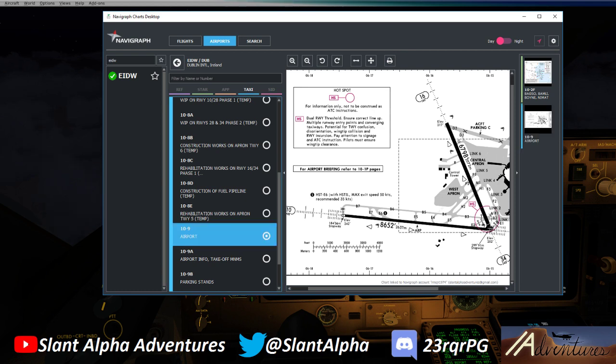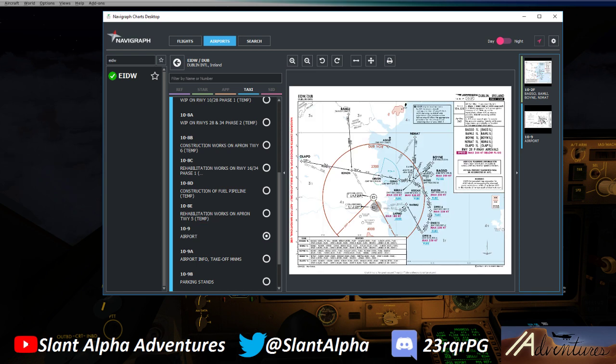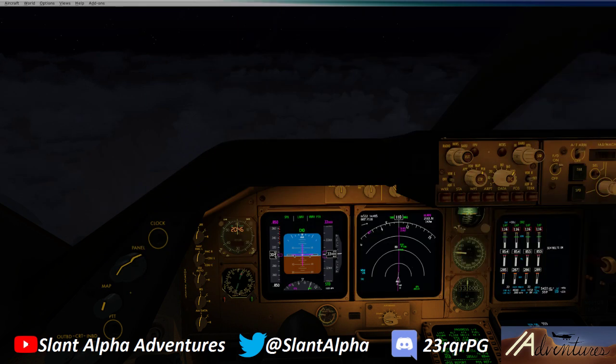Have that ready so we can easily switch back and forth between these two. We'll probably also need the approach, the ILS 28. Okay. Let's get that set up in the FMC.